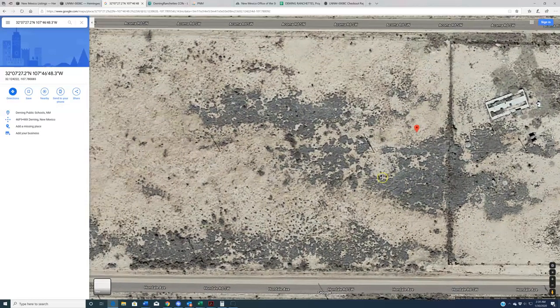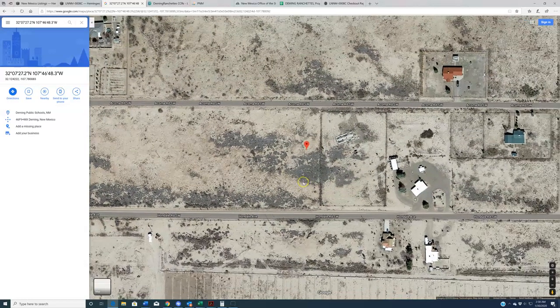Additionally, if you go onto the subject property, you're also going to see a power line right here and then another one right here. So the point is, it should be very easy, very affordable to hook up to the grid in this region because utilities are ubiquitous out here. Everybody's got them, etc., etc. So that's a nice feature about this property.